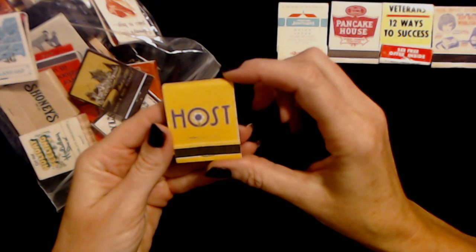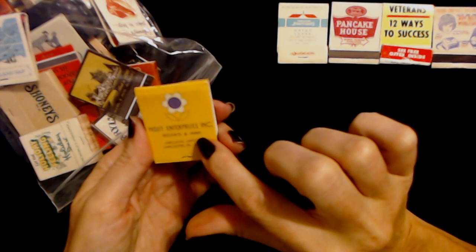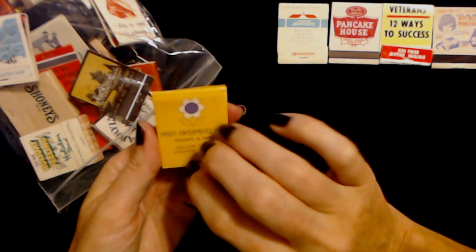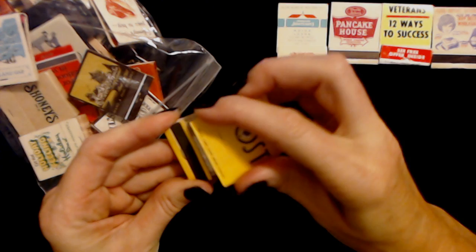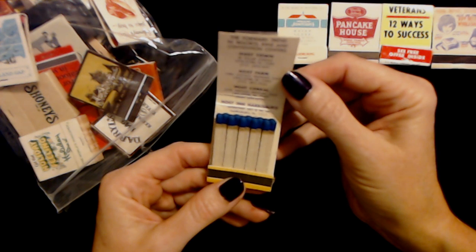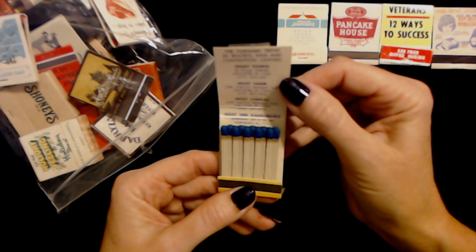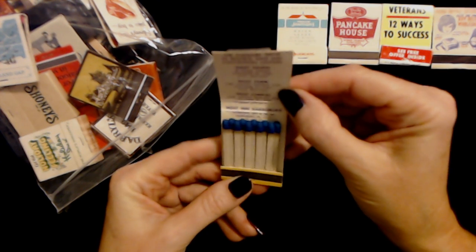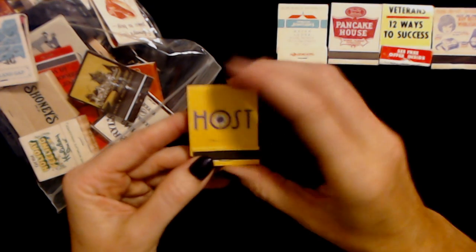And here is something from something called Host Enterprises Incorporated, Resorts and Inns, Executive Offices in Lancaster, Pennsylvania. I'm not familiar with them. But it looks like, ooh, those are blue, those are cool. Looks like a lot of these have all their original matches. The forward trend in resorts, inns, and convention centers. They have Host Town, Host Farm, and Host Corral, and Host Inn Harrisburg. These are all in Pennsylvania. It's a pretty little package there.